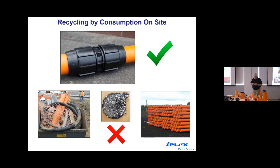And so the best advice that I can offer for an interest in recycling or post-consumer material off work sites is the first thing to do is to actually recycle it at source. Take all the short bits and join them together and use them all up is the best advice I can offer.